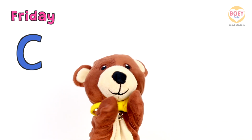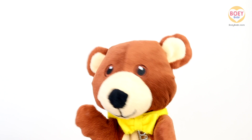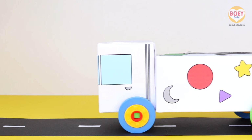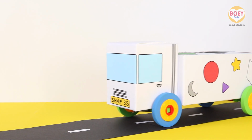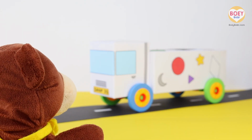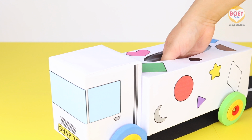Ta-da! Great! Can you hear that? What's that? It's the shapes truck. I wonder what shape is inside. I'm going to put my hand in and see what shape we have today.